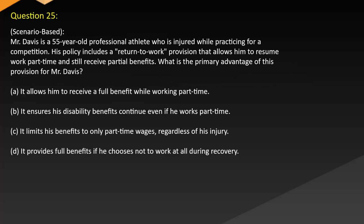Question 25, scenario-based. Mr. Davis is a 55-year-old professional athlete who is injured while practicing for a competition. His policy includes a return-to-work provision that allows him to resume work part-time and still receive partial benefits. What is the primary advantage of this provision for Mr. Davis? A. It allows him to receive a full benefit while working part-time. B. It ensures his disability benefits continue even if he works part-time. C. It limits his benefits to only part-time wages, regardless of his injury. D. It provides full benefits if he chooses not to work at all during recovery.